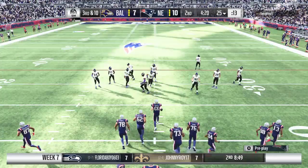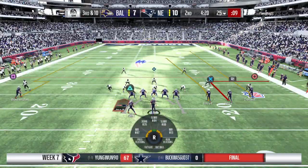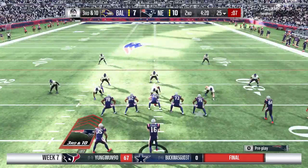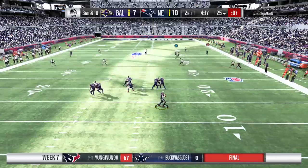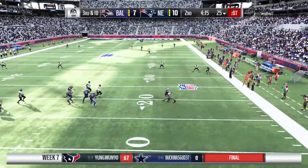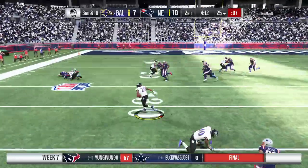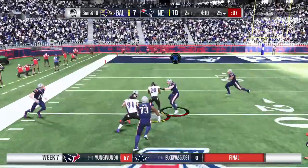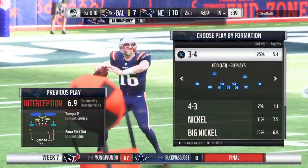New England on 3rd down. They've been okay, 2 for 3 thus far. This is 3rd and 10. Operating from the gun, Schwartz flushed out right, into double coverage, and it's intercepted. Picked off by Marlon Humphrey, and he'll take this back down inside the 20.